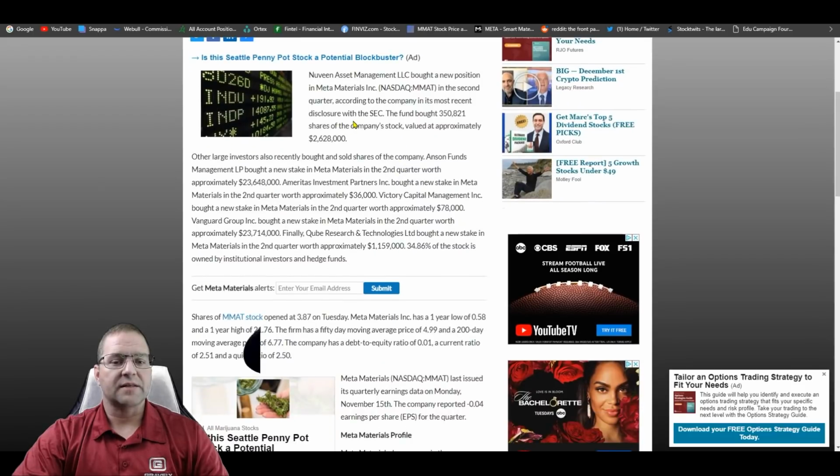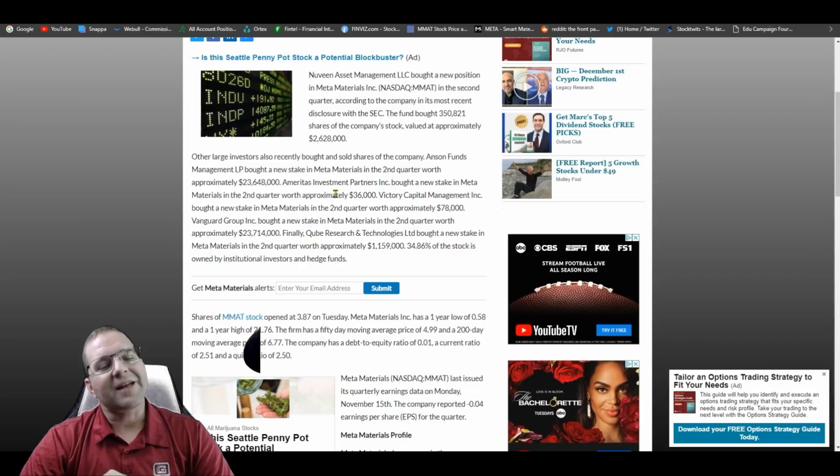And it was showing that a few really big companies, really big investors jumped in on the metamaterials trade. One of which, of course, as you can see right up here at the top, was Nuveen Asset Management. But look down here. Victory Capital Management bought a new stake, approximately $78,000. Vanguard bought a new stake, $23.5 million. And Cube Research and Technologies bought some at $1.159 million. Also, let's not forget about these guys right up here, Anson Funds, about $23.5 million, pretty close to what Vanguard did.